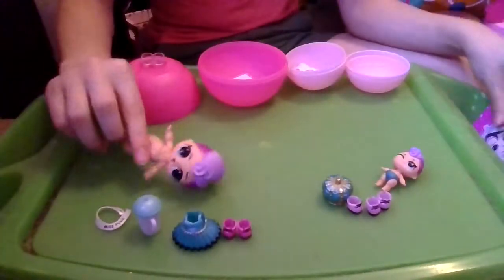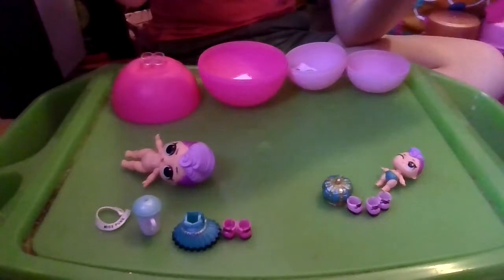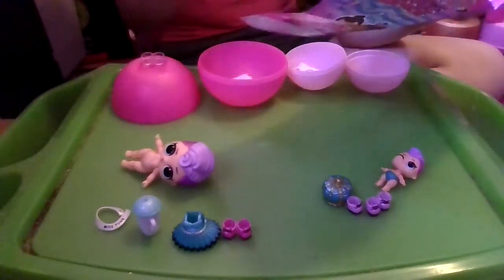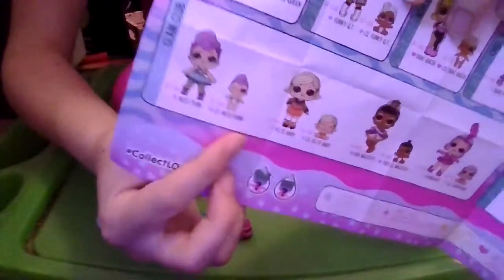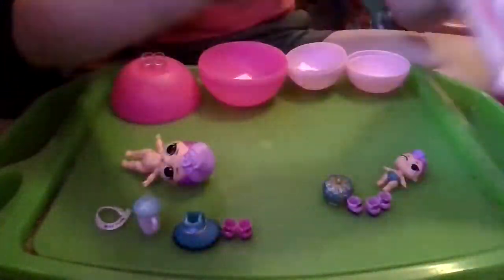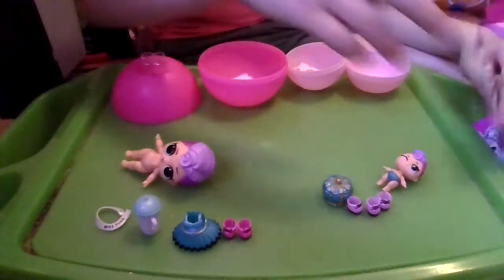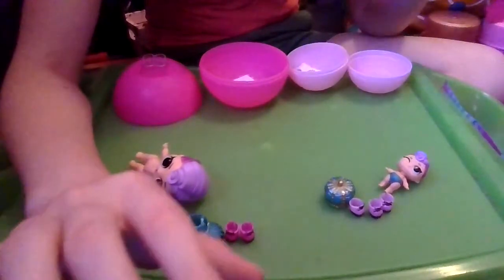So let's go ahead and check them out on the checklist. From the Glam Club, they are fancy, so they're a little bit rarer than common. And we did get Miss Punk and Lil Miss Punk right here. And they are pretty cute. So I have to see what they do for their color change. So I'm going to go ahead and try the ice pack first.